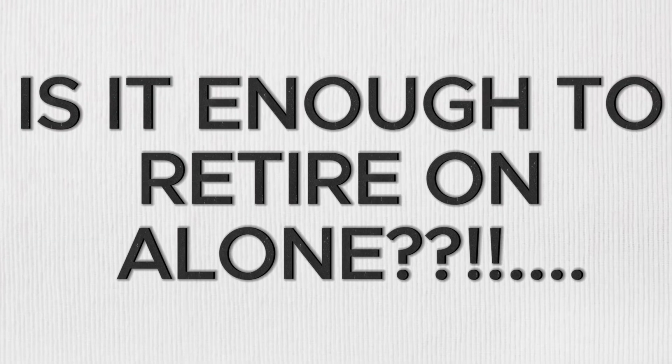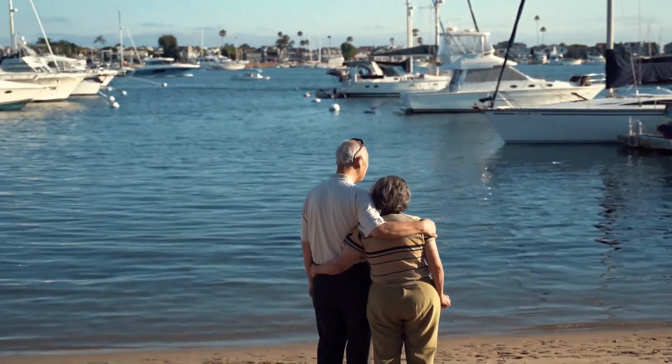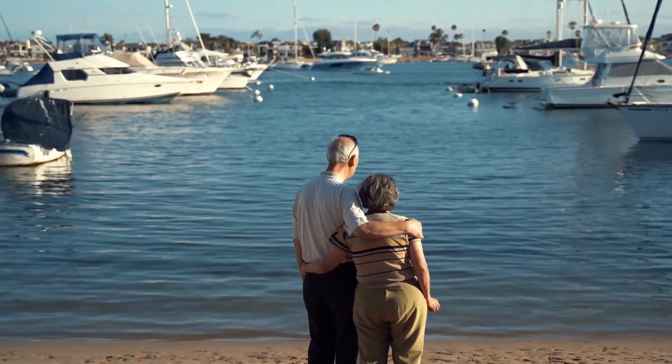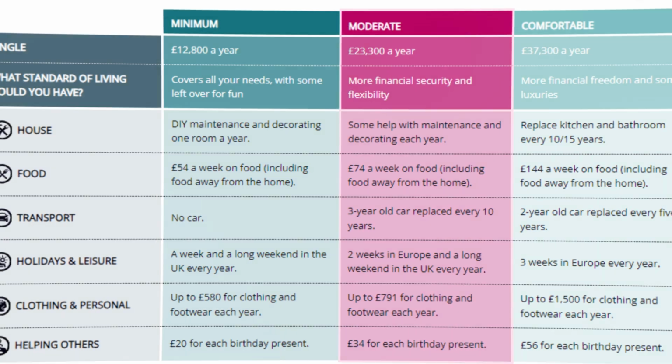The short answer is, it's going to depend. This will be based on various factors such as your lifestyle, spending habits, and your other retirement income. If retirement is so far away, or you want a guide estimating how much you think you're going to need, the Retirement Living Standards carry out a survey which looks at what, on average, a UK retiree would need for a minimum, moderate and a comfortable retirement here in the UK.